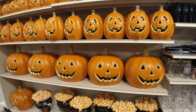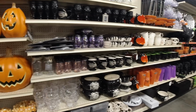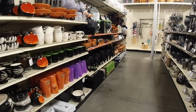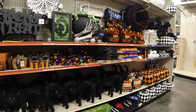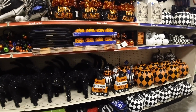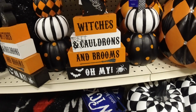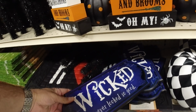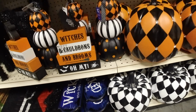They've started putting out some more pumpkins in various sizes now, the light-up jack-o'-lanterns. And then we have the dishware and plates and so forth that have been put out since the beginning, so we'll just kind of skim past that. But here's some new little signage things. And look at this little sign, Wicked never looked so good. I love it. I need that sign.